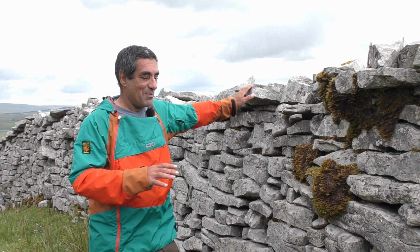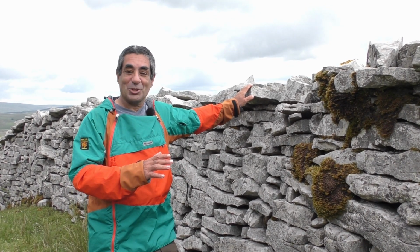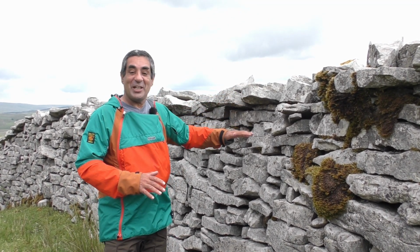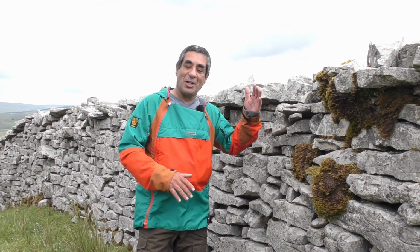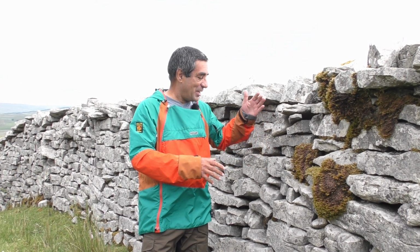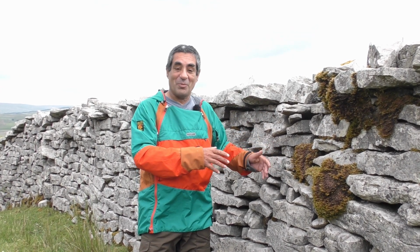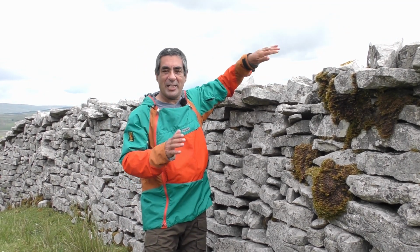What they did is they came up with a different design, and it was called a narrow double top. So it was actually thinner than this. It was still a double, so it was still two stacks of stones with an infill in between. But instead of being a wide double top, it was a narrow double top. So they're less than a cubit wide, and you can spot them because on the top of them they tend to have flat stones lying against each other, and that's how they stay in place.